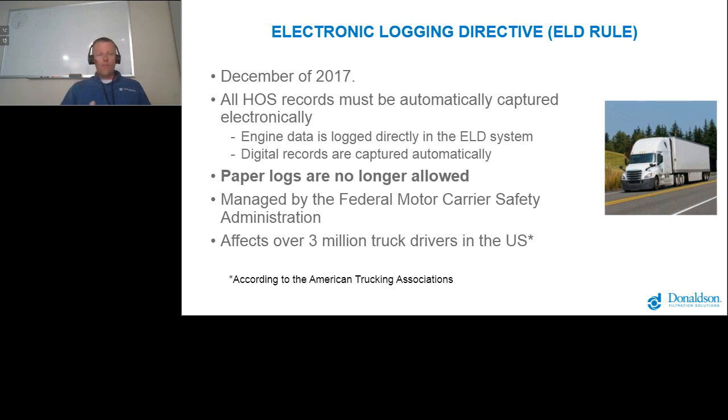So, and that's kind of the fail-safe there. You can't lie and say that you were sleeping if your truck was going 65 miles per hour down the freeway at that time. At least, hopefully, those two things weren't happening simultaneously. So they moved away completely from paper logs. And why did they do that? Well, they did that for a few reasons.